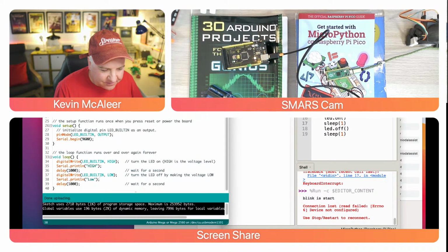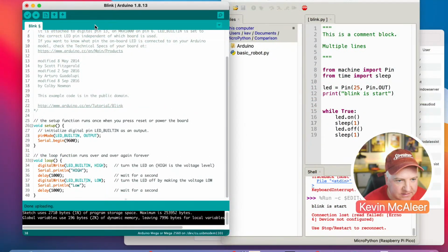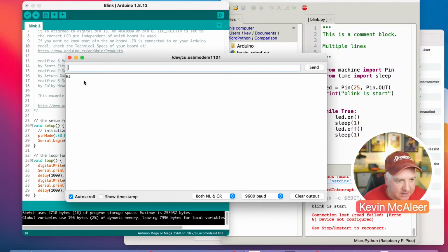Now if we go to the serial monitor now, so if I go to Tools, Serial Monitor, now let's go back to the full screen so we can see this. Then we've got the serial monitor opening up, and we've got high, and then it should say low, and then high, and then low, and so on. We've got high, low, high, low, high, low. Perfect.